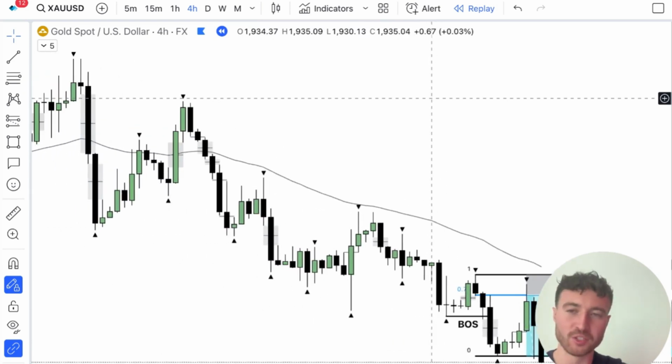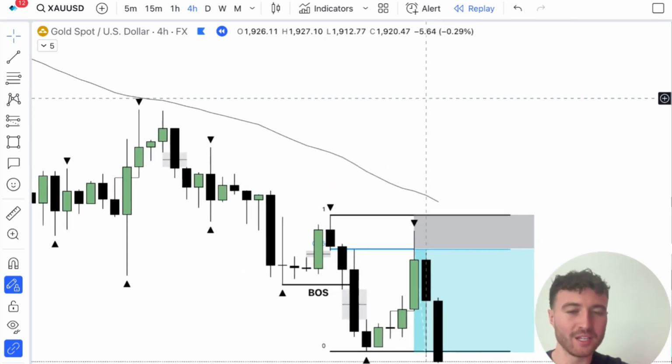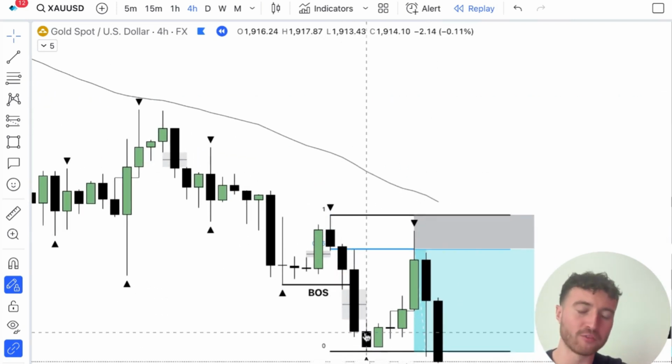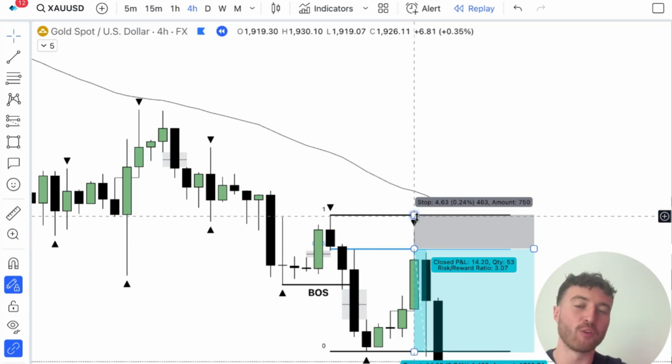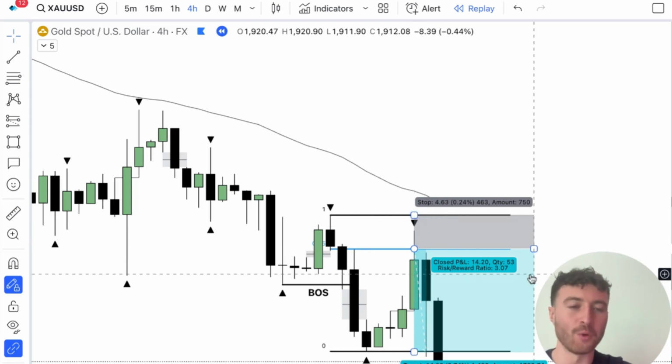And just to recap, when you zoom out, you've got your macro perspective, which is sells to the downside. When you zoom in slightly, you've got that strong break of structure with imbalance, retrace to our retracement area, which lines up with the order block. That's where you're triggered on a limit, and then you've got invalidation above the swing high. Okay, so that is it for this sell example on gold on the 4 hour time frame.